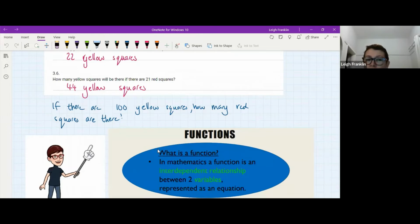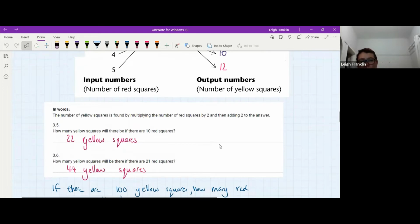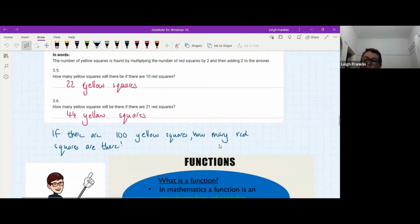So now we've got to be very careful about how the question has been asked. The 100 yellow squares represents the output. Remember the number of red squares is what goes in. We operate on it by timesing by 2 and adding 2, and then we get the number of yellow squares out. So this question is different to 3.5 and 3.6 because I haven't given you the input. I've given you the output. All right, now let's have a look. There are a few people saying all sorts of things here. So Lesedi said 48. Cornelia said 48. Asimatle said 49.